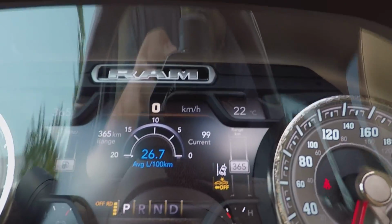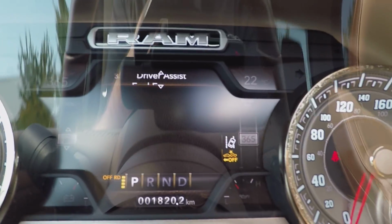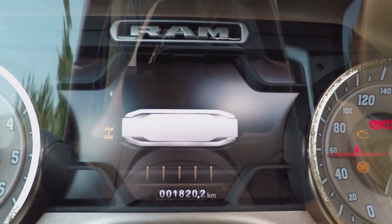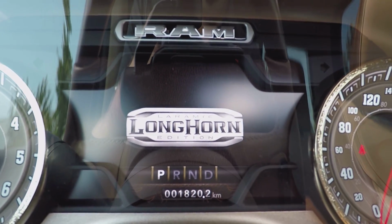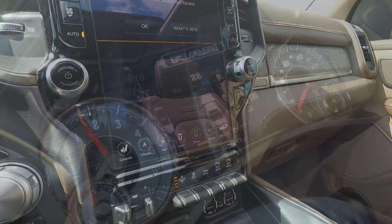Now, it's no secret to anybody at this point that the Ram's got the nicest interior in its class by far. All the materials are super high quality. The fit and finish on every one that I've been in has been fantastic. There's definitely no complaints there. They've really upped the game for interiors as far as half-ton trucks go.